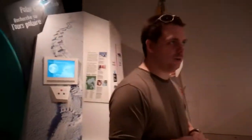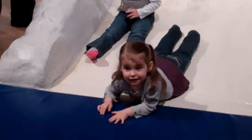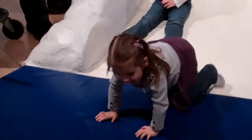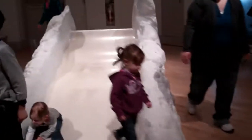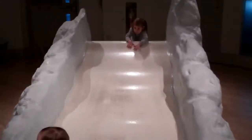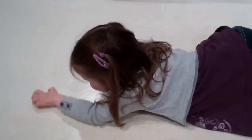We're terrible. Oh, there's Aya, the little penguin. Are you like a penguin? Yeah, I made a penguin. Are you going to go again? Yeah. Come on, little penguin. Yay!